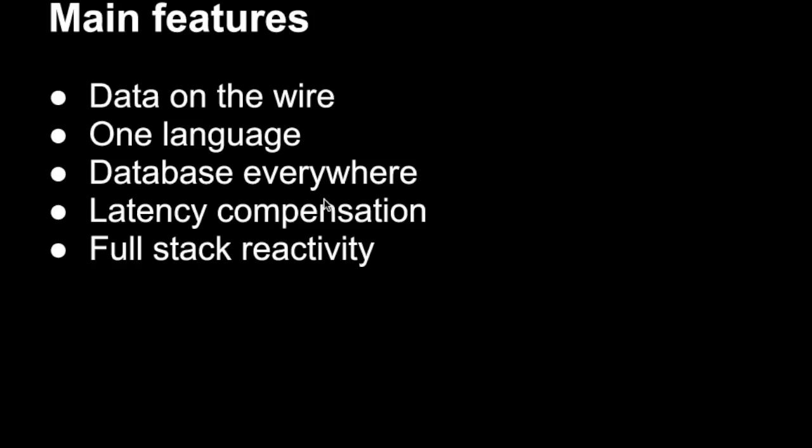And finally, full stack reactivity, which is an interesting way of saying that when you write your application, you decide how it has to look, you set up your bindings, and you don't have to worry about updating anything. You write what should be on the screen and how it should work, and Meteor takes care of noticing when your data changes and drawing everything accordingly.